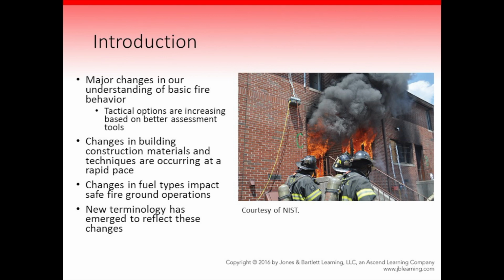Changes are occurring in building construction and construction techniques used to construct today's buildings. Household furnishings and other building components are increasingly constructed from petroleum-based materials. Today's fires release energy faster, reach flashover potential much sooner, may reach higher temperatures, and are much more likely to become ventilation limited than building fires even a few years ago. Because of these differences, it is important that our techniques for ventilating, applying water, and performing rescue reflect the changes in our modern building construction.